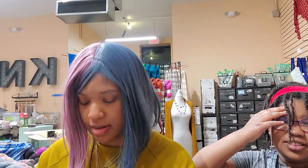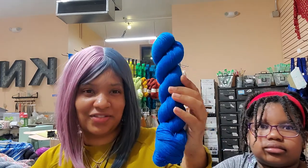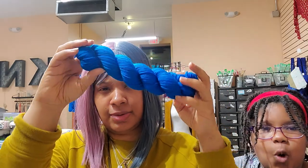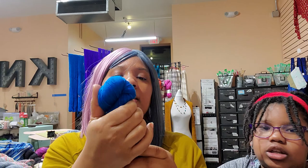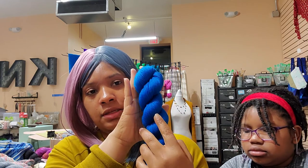Then this one is "I Want to Break Free." Right now, it's kind of a screaming neon London blue color. It has a little bit of teal to it. It is not as blue as it appears.